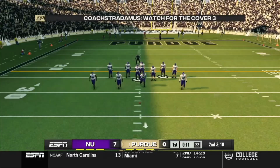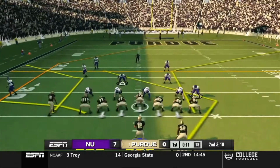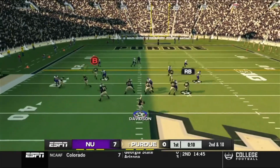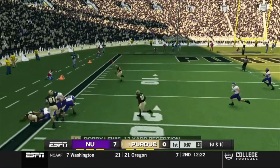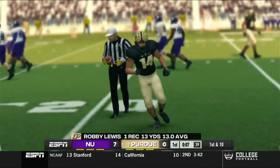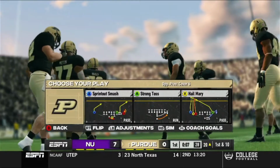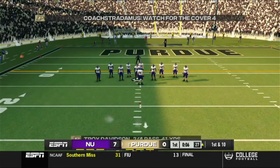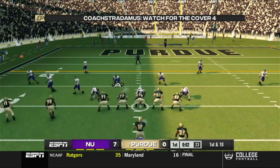This play is number 8 on the drive. Receiver. He gets hit out of bounds right around the 20. That'll move the chains for another Purdue first down. From the 20-yard line, first down.